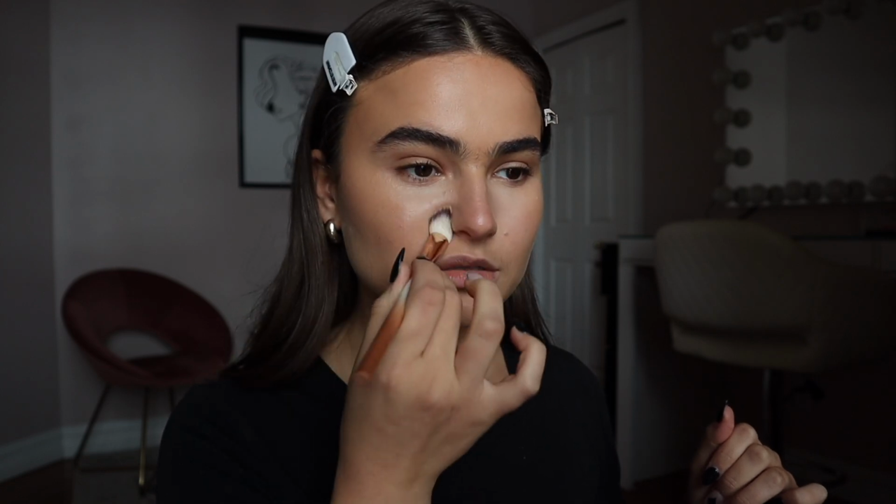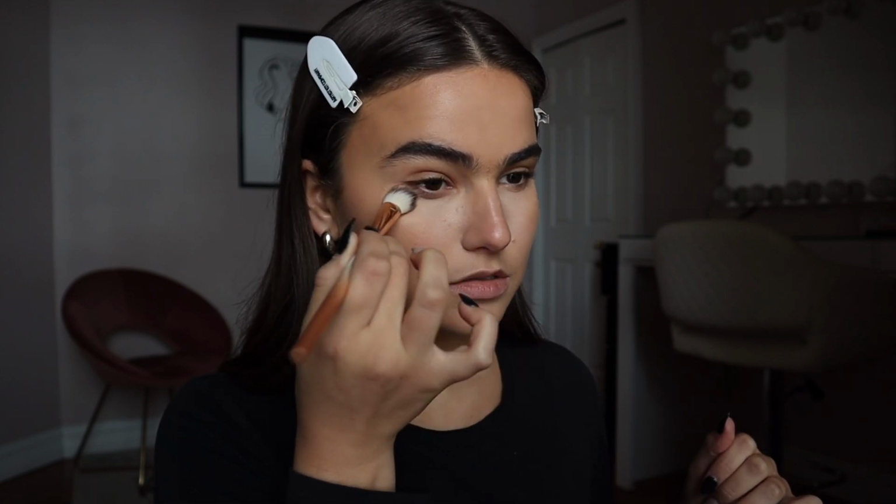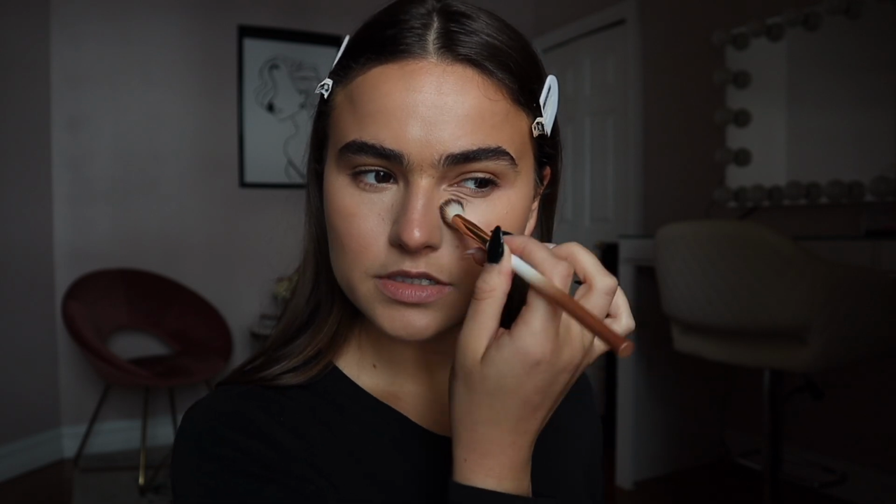This is one of my favorite concealer brushes. This is the Flower Beauty one. I think it's $6. And I like to direct this lighter concealer at more of an angle so it's consistent with the eyeshadow or eyeliner and the contour and blush that I'm going to be applying afterwards. But even for the under eye, as you can see, I'm using pressing motions.